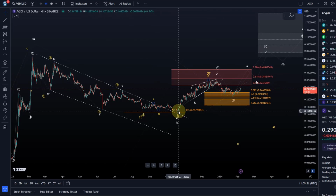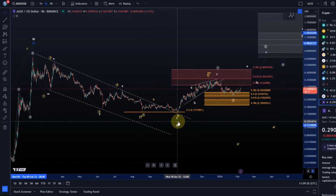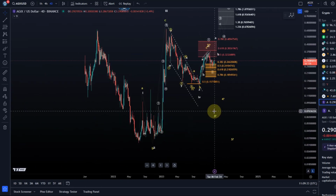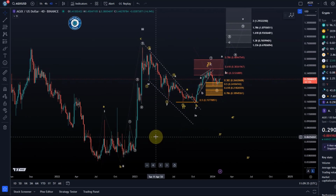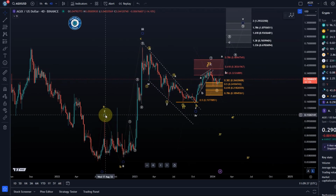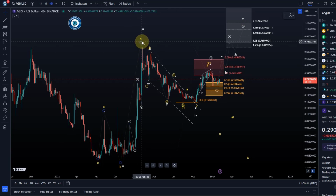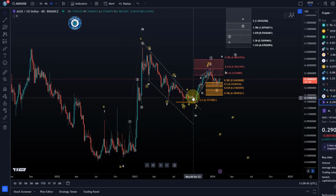The move down into the October lows, I count as a wave 4. How come? Well, the initial move up was only a 3-wave move, so it's quite easy to explain. Wave 1 up, wave 2 down, and that was in November 22, an impulse up, which is a 3rd wave, 5 waves up in wave 3. Wave 4 was quite deep, but never broke the 50% fib level.